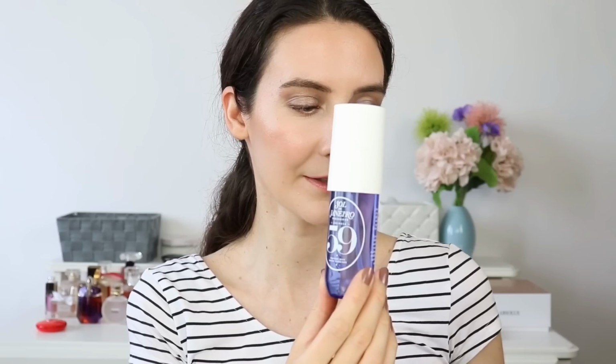It's available in a lot of countries. Thanks to one of you, I was able to get my hands on this one as well, because in Europe we often are excluded from this kind of discovery sets. The first one that I tried is number 59. This is their latest release. I tried the small body butter with the mist.